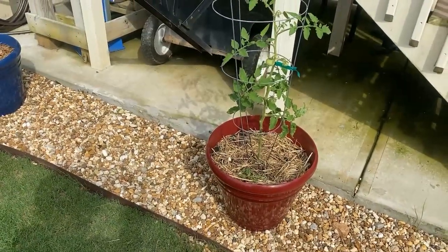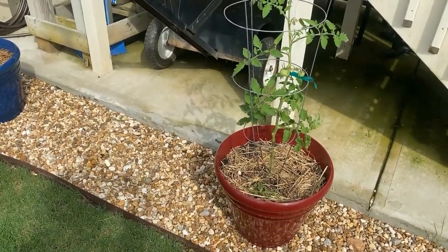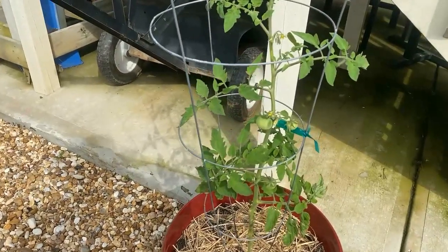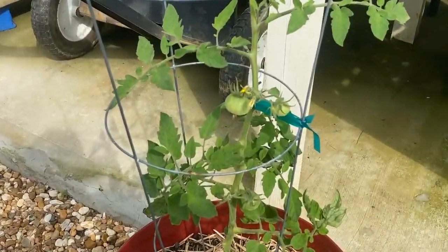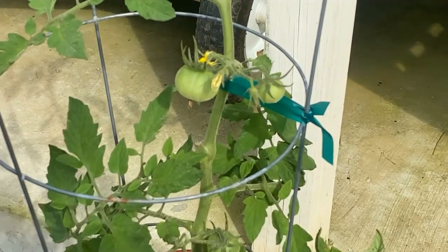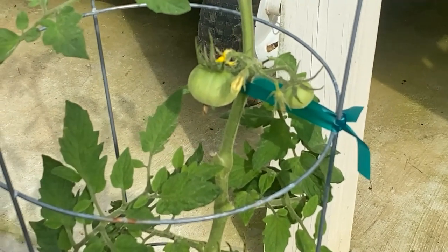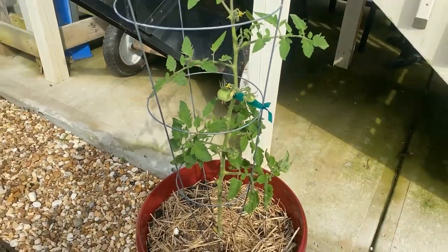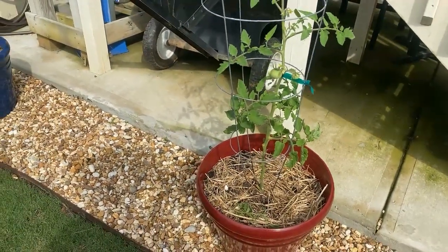So here's our tomato plant, one that's in the pot. You guys can see if I zoom in, see if it's going to let me zoom. Yes, it does. I'll figure this equipment out sooner or later. That is about 3 feet tall. We went ahead and put a cage around it.